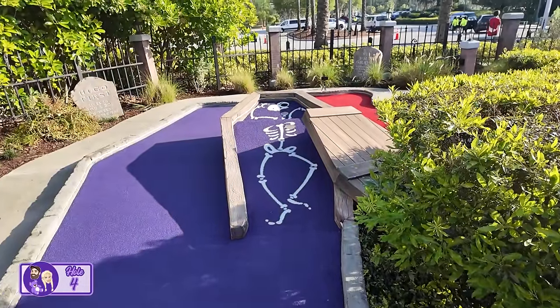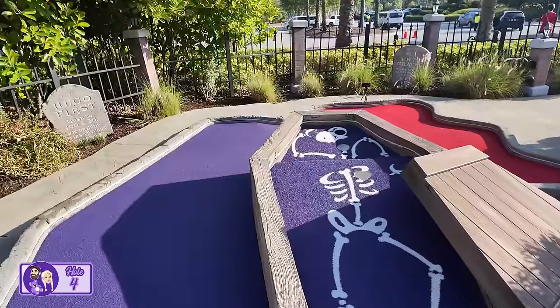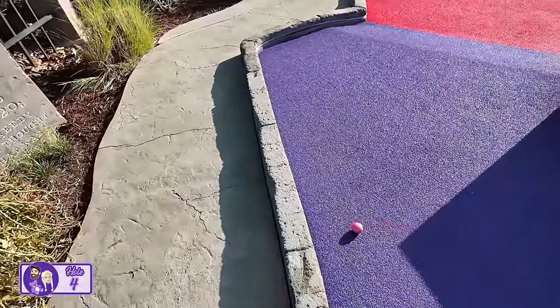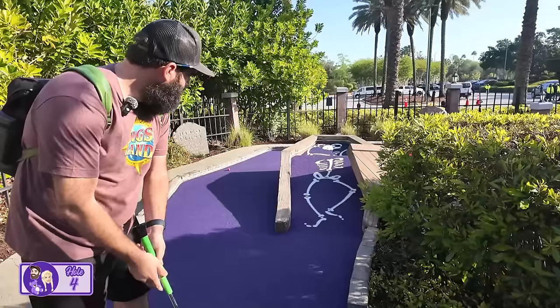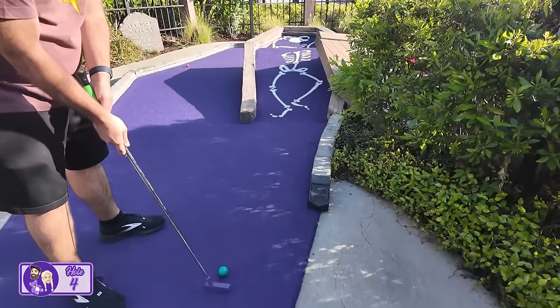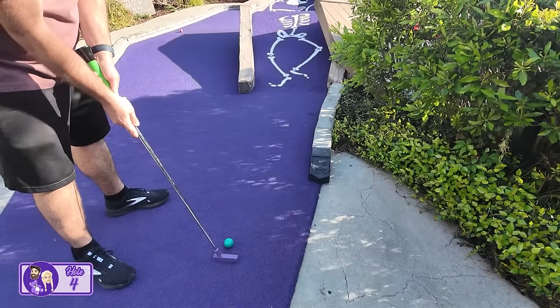All right, that's up. Oh, close. Where's that gonna put you? Over here on the left. Literally right here. Hey, it's not bad. I can see the hole from here. I don't think we got any of these on the sci-fi course. No, we didn't. It's tricky. It's up to you, Spencer.